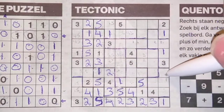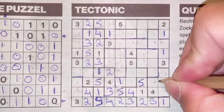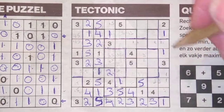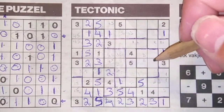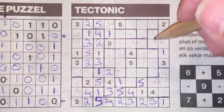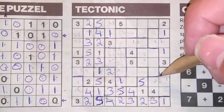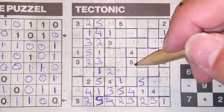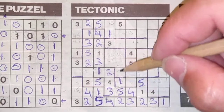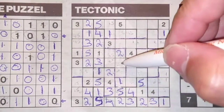We have a 3 here. So this box cannot be a 3. That box cannot be a 3. So these 2 boxes left for the 3. Alright. Alright, 3, 1, 2. These two boxes cannot be a 2. So one box left for the 2 should be there. The 3 and the 1 are left.